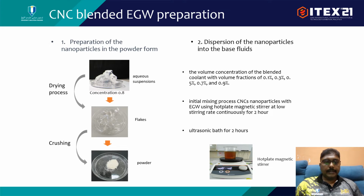To blend the CNC itself, we get it in gel form, at a concentration of 0.8, and we make it into flakes, and then we do a crushing method so that it becomes nanoparticles. We have an initial concentration of 0.1 to 0.9, and here the graphene is added, and the ultrasonic bath is done for 2 hours with the help of a hot plate magnetic stirrer.